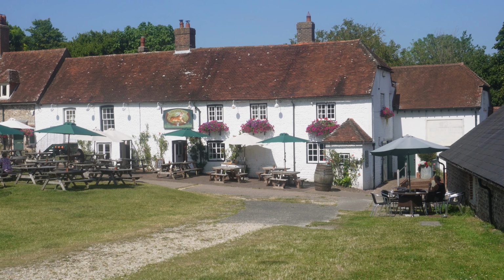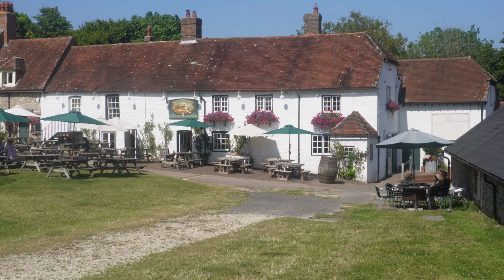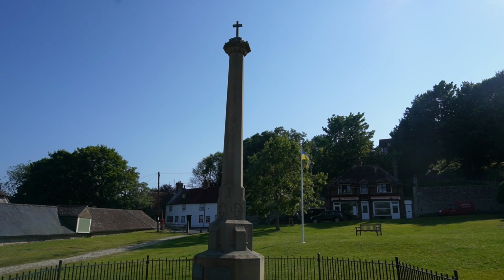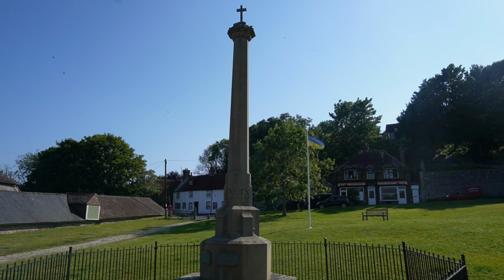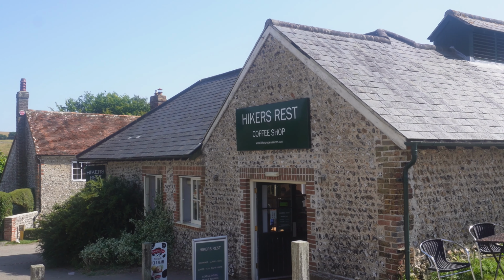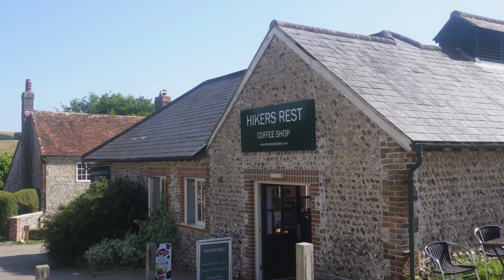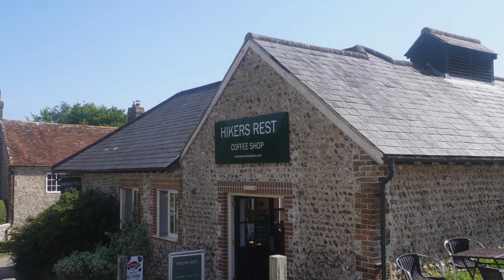And this is another one of the stops along the bus route. This is the Tiger Inn pub in the village of East Dean. In the village green there's a monument to those who fell in the two World Wars. Well, I was going to go in the pub, but I decided to go in the Hikers' Rest coffee shop instead. Had a Cornish pasty, cheese scone and a homemade apple and plum crumble.